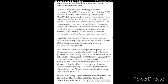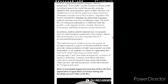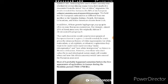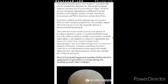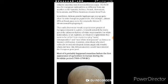In 2012, a population geneticist and blogger, Sunon of Ethiohelix, ran an ancestry analysis of almost 3,000 individuals around the world with the program Admixture, measuring how much of their ancestry was of relatively recent African origin versus how much of it descended from the initial out of Africa migration. His results revealed that 28 to 29% of his European subjects' ancestry was of recent African origin. This held true for European nationalities as different from one another as the Spanish, Italian, French, Slovenians, Lithuanians, and white American citizens from Utah.